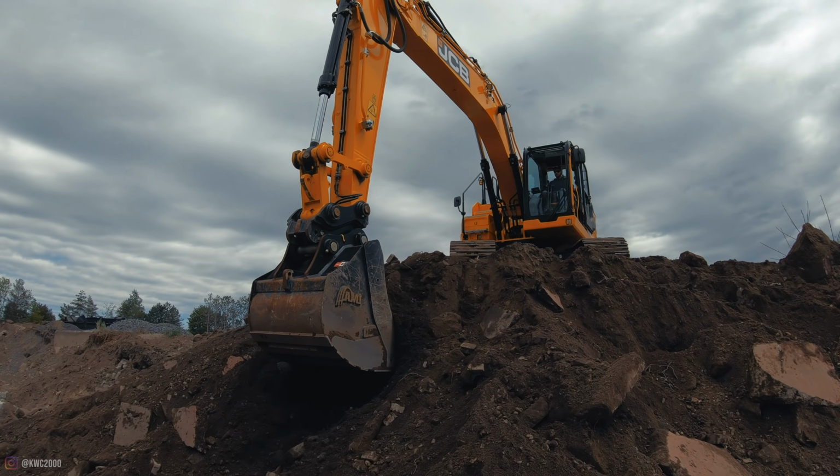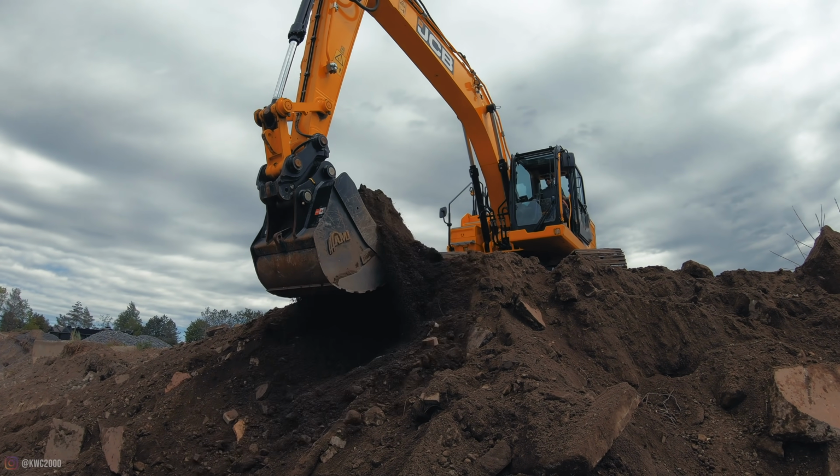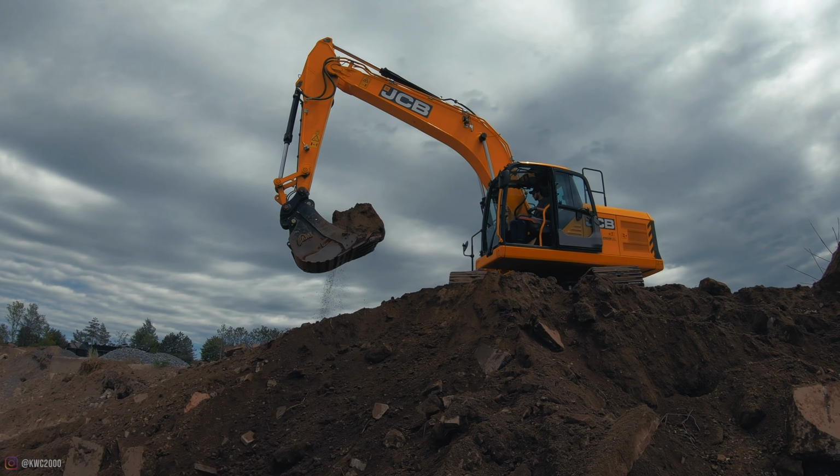3,000 cubic yards, a little over 10 hours on the machine. I've put this thing through lifting heavy clay, boulders, rocks, light material. I have an opinion on the machine now, and I think that you guys are really gonna wanna hear it.